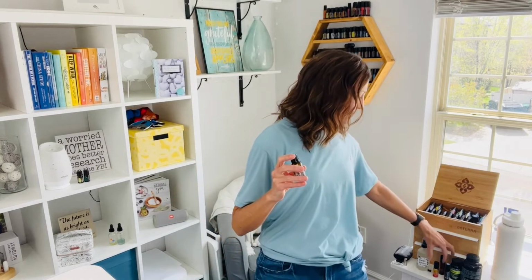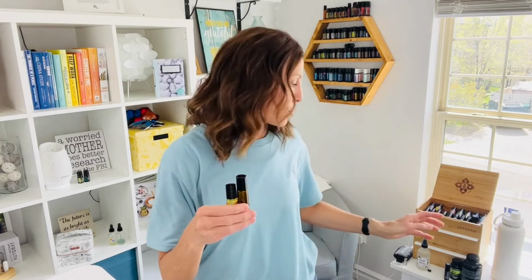Also, I love that it's great for allergies. I combine it with lavender and lemon, and you can put it in roller bottles or in your diffuser or in veggie caps. If you don't want to taste it, put those three in water, drink it. It is great for those seasonal kind of respiratory issues that might come up.